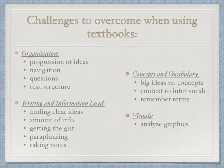Taking notes is another aspect of using the text that is difficult. At the elementary, there's little to no note-taking going on. It is a continual skill that they build upon throughout the rest of their academic careers at the middle school and high school level. This is something that definitely needs to be modeled in the content areas, how to be an effective note-taker.